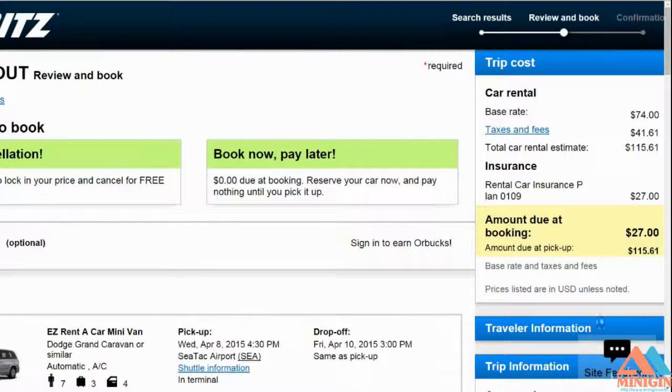So we can see that our final cost here, after our base rate, which is our daily rate, what they said it was going to be, $39 per day, comes to $74 plus your taxes. Remember, everything in America has taxes and fees added into the price. So your total car rental estimate will be $115 plus you'll also get charged the $27 for your protection, your insurance. So you have one bill at $27 and another bill at $115.61. And this is your total price for renting a car.